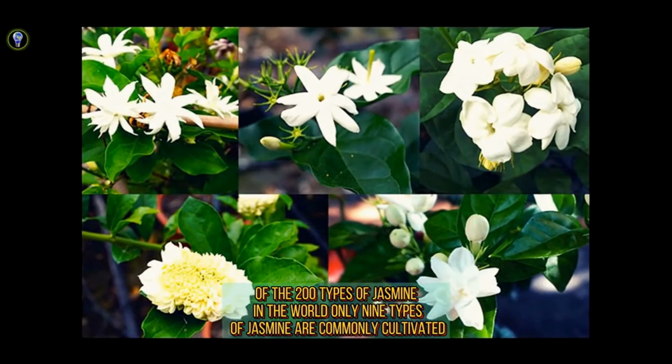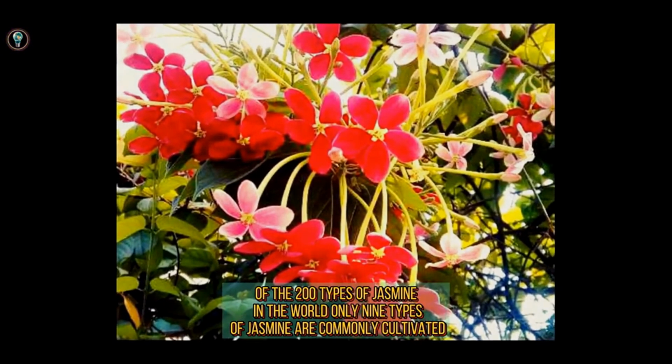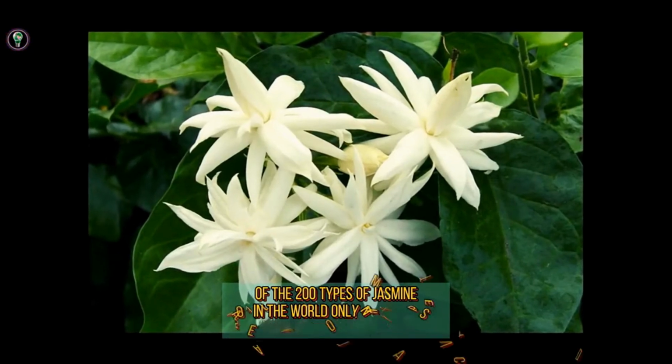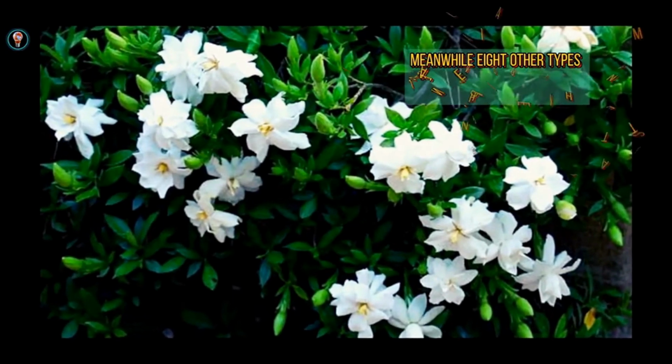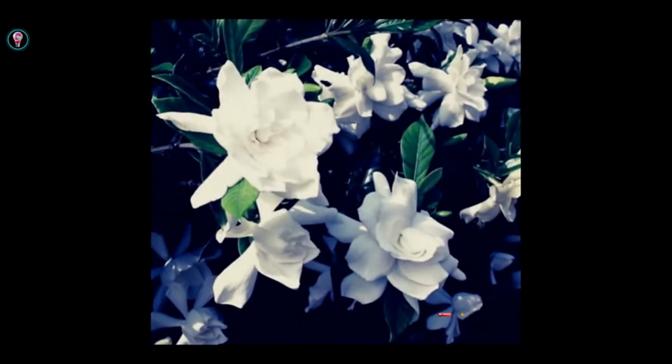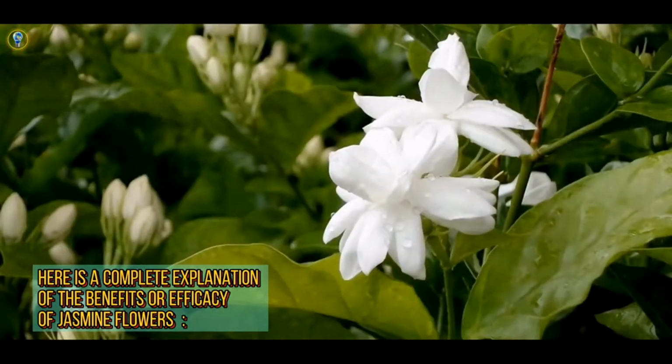Of the 200 types of jasmine in the world, only 9 types of jasmine are commonly cultivated. Meanwhile, 8 other types of jasmine have the potential as ornamental plants. Here is a complete explanation of the benefits or efficacy of jasmine flowers.